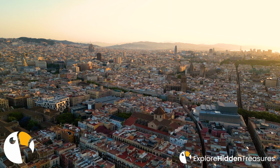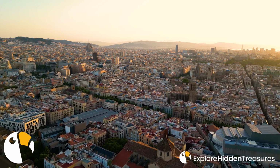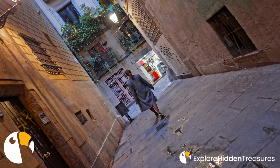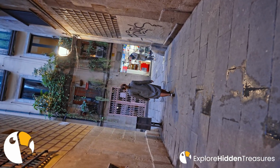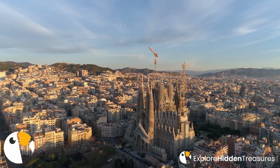Apart from the occasional service vehicles and taxis, the neighborhood offers residents and visitors a tranquil ambience away from the noise of regular traffic. Barcelona's Gothic Quarter is not only full of history and architectural beauty, but also full of fascinating stories. The Gothic Quarter is home to the remains of Barcelona's old Roman wall. These ruins provide a window into the history of the city and the Roman era.